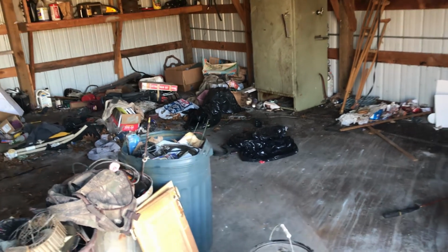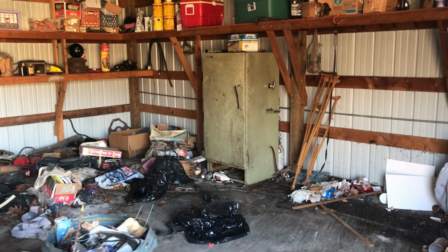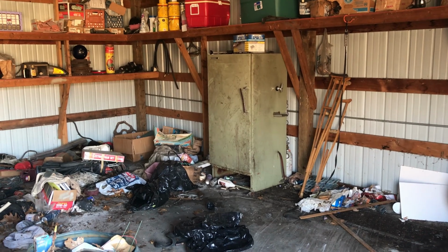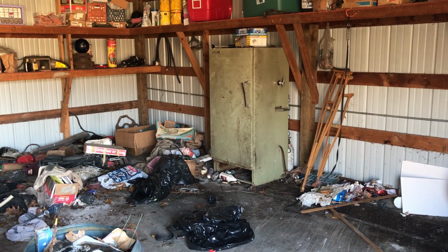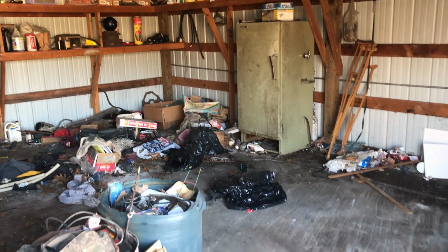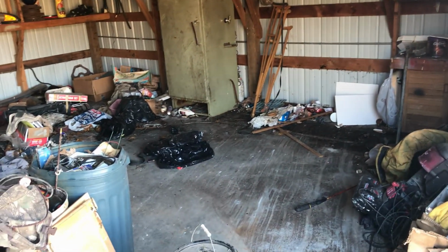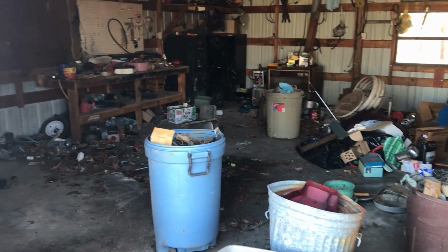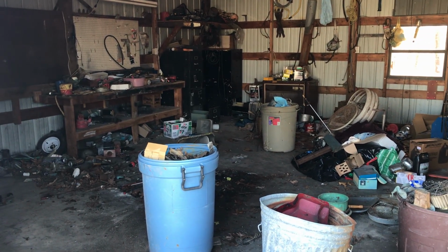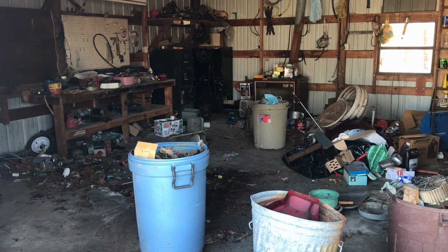Now that one over there, that's like a kegerator. You can see it's got the tap on the side there. It is empty, so it's not nearly such a problem. It doesn't stink like the other stuff did. So anyway, that's what we're going to do today, is continue working on this, and hopefully make a lot of progress.